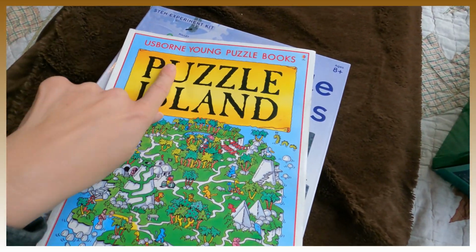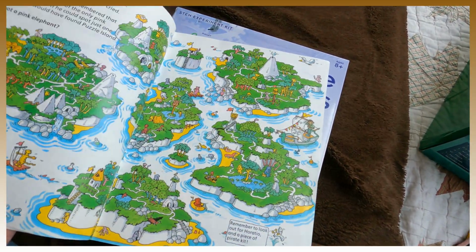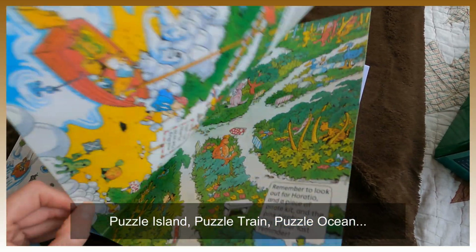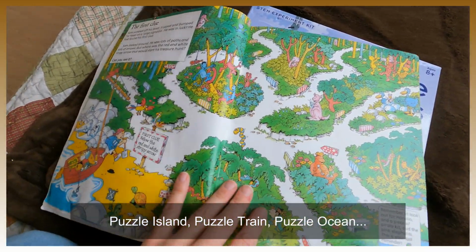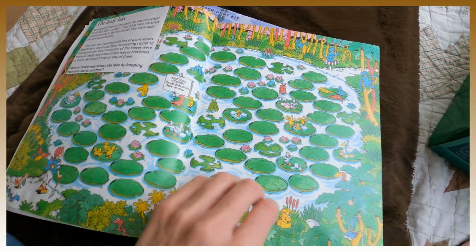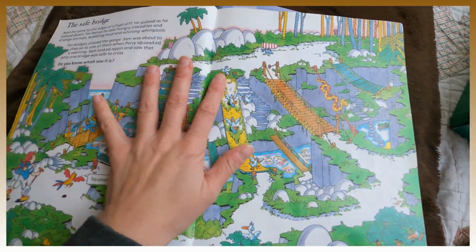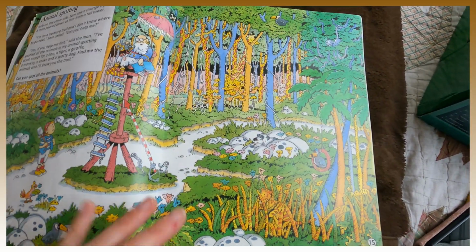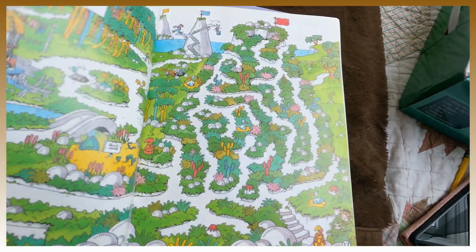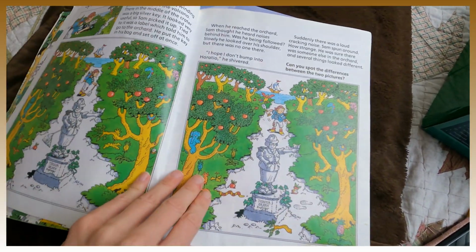Next up, look at this. This is a Puzzle Island book. Usborne makes all these puzzle books, but you can't find them anywhere. You have to buy them used. They're not new anymore. But I'm telling you, my kids love it. We've used it a million times. Every page gives you clues, every book is done differently, and every page is different. There's a little bit of a story and a challenge about this one child that we're helping get to the treasure. I just think they're great. They're super entertaining. The kids love to look at them alone. I could not recommend them more. I love them.